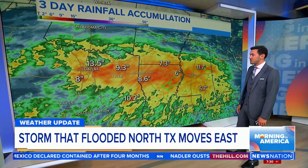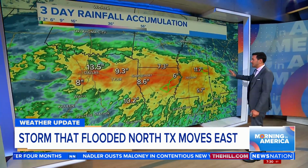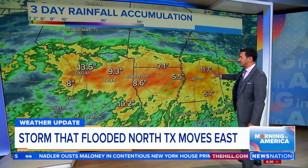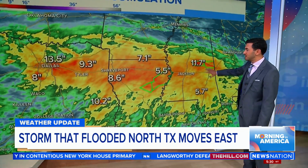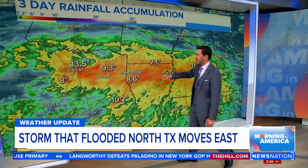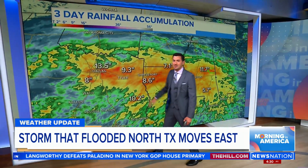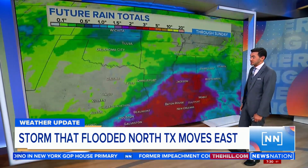It has been pretty impressive again, and this is some of the rainfall we've seen over the last 3 days. A huge swath from Dallas all the way over here to Mississippi, seeing anywhere from half a foot to nearly a foot of rainfall. We've seen that right there just to the north and east of Jackson, Mississippi, but downtown Dallas really saw some major flooding, as we did see that just days ago.